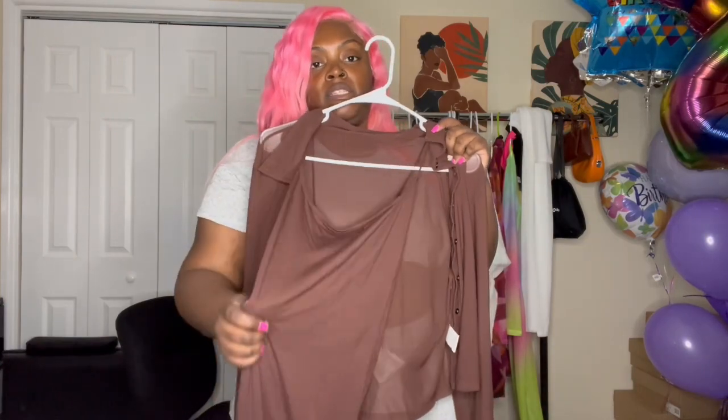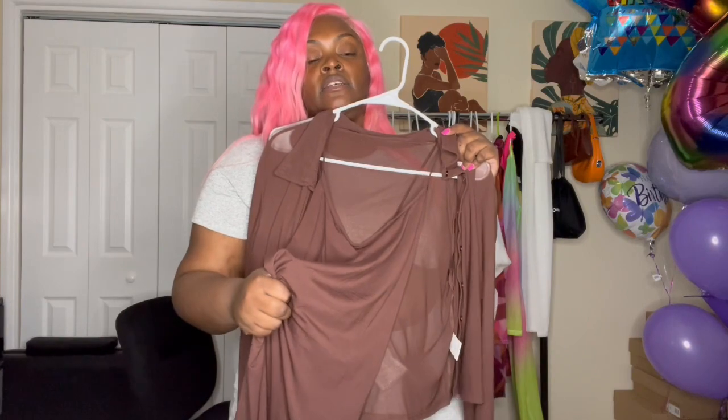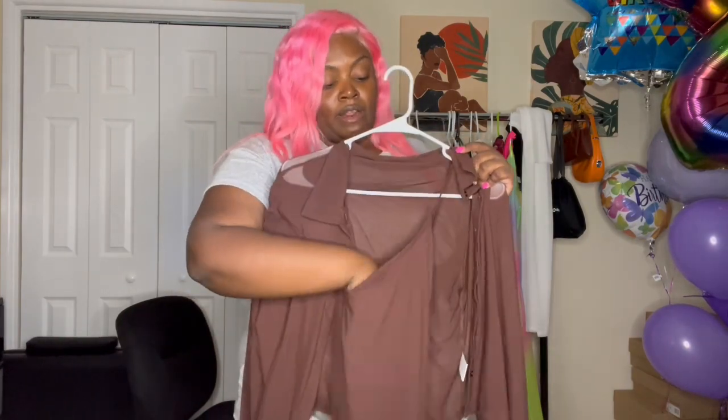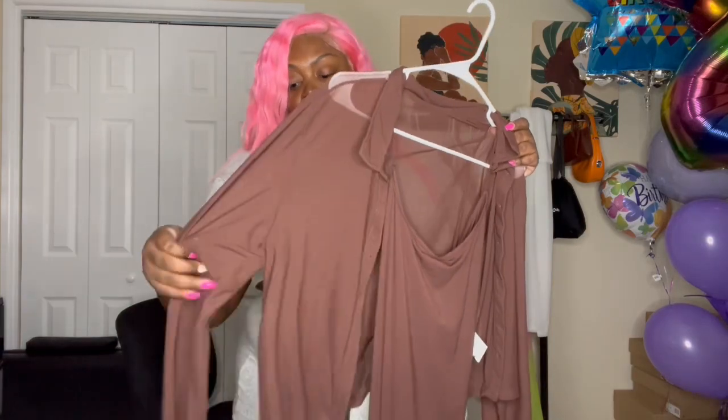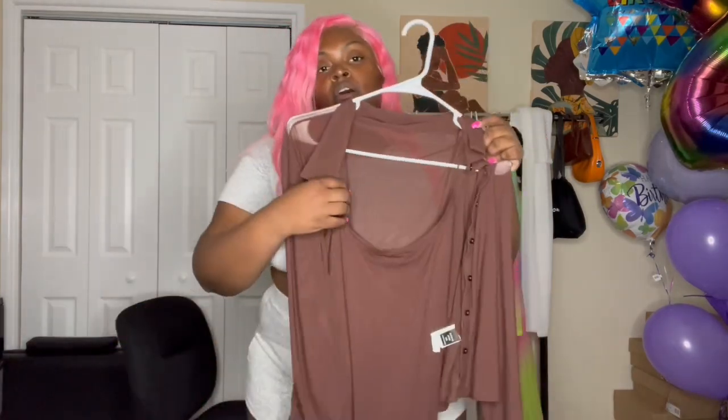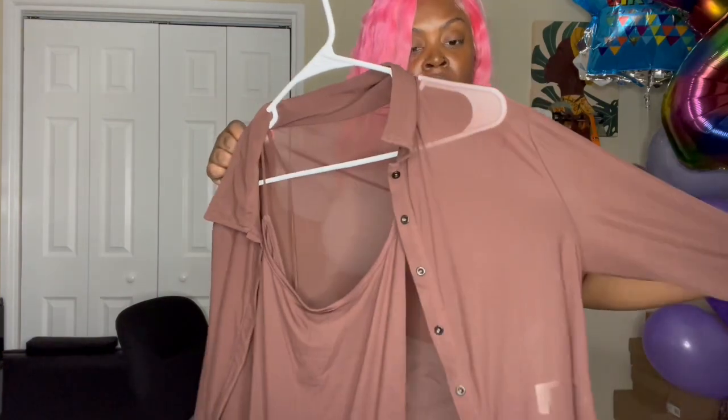Now these two pieces didn't come together. It's a maxi dress with a crisscross in the back. I got this from Shein. You know they don't have no tags on them, so I'm gonna tag everything below. And this top I also bought from Shein. They're separate items, so it's just a sheer, see-through brown top. It was a little small on me, so that's why I decided to wear it with a dress.